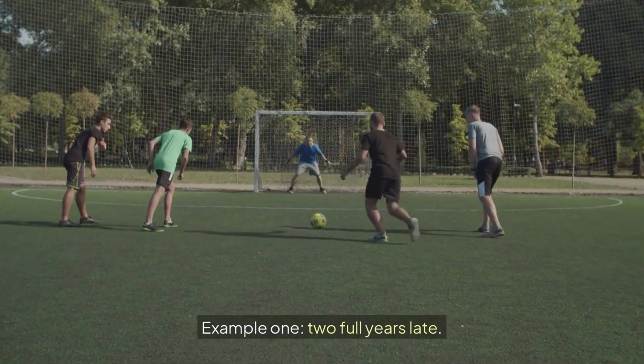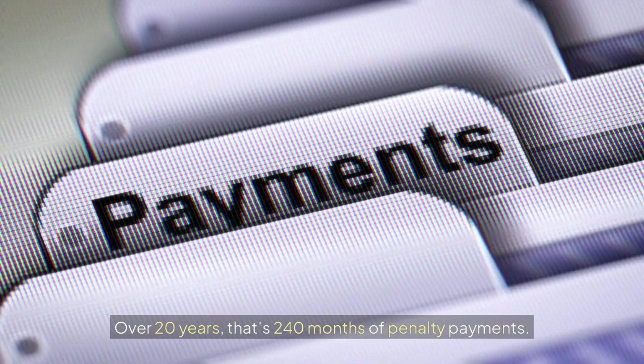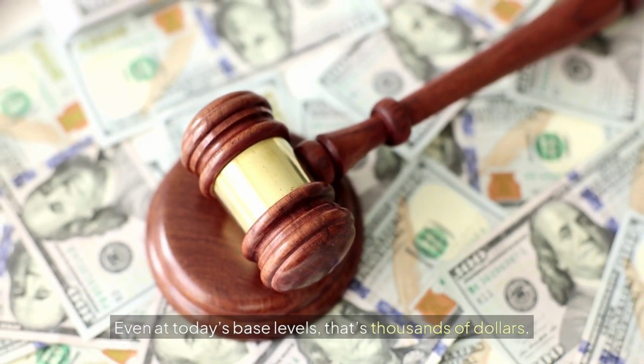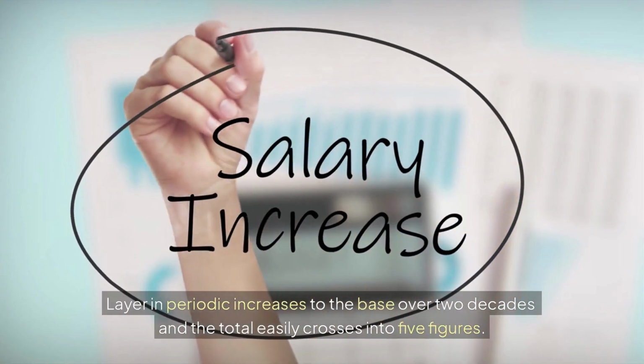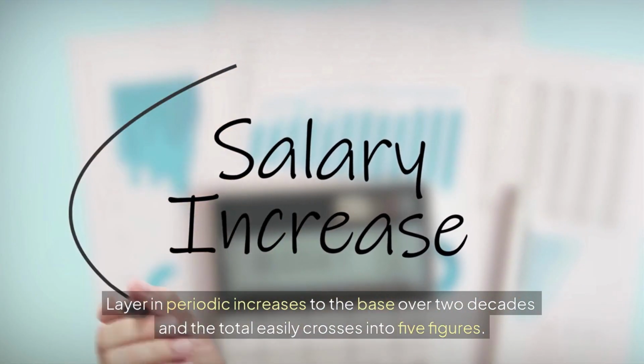Example 1, 2 full years late. Take 20% of the standard premium and tack it on monthly. Over 20 years, that's 240 months of penalty payments. Even at today's base levels, that's thousands of dollars. Layer in periodic increases to the base over 2 decades and the total easily crosses into 5 figures.